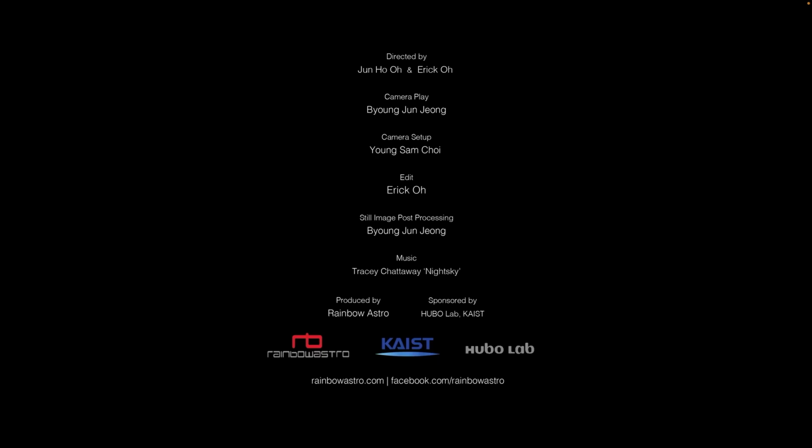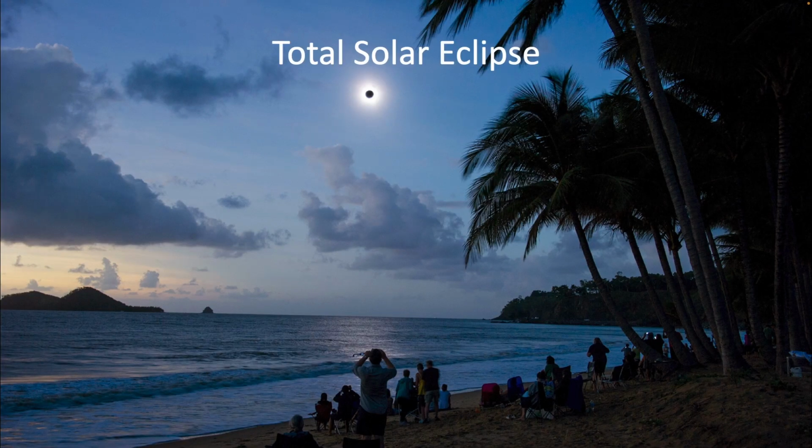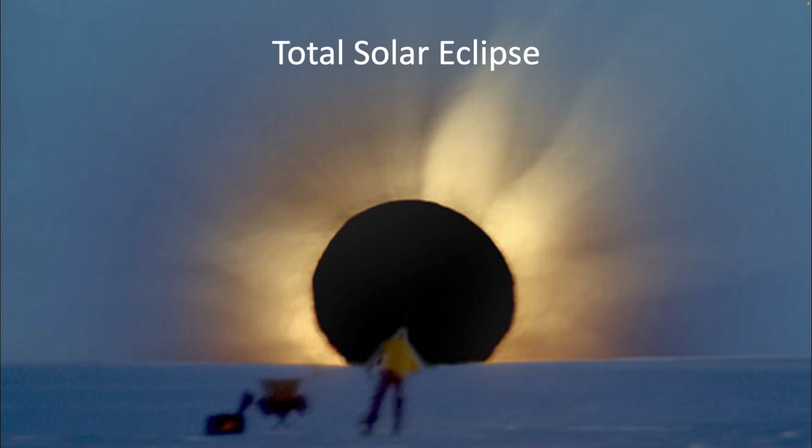So, yeah, if you saw the 2017 eclipse, you'll remember something like that. These images are beautiful, but there's nothing like seeing it with your own eyes. So here are just a few views. This is from Australia. I believe this is 2012. Can't remember. Let's see. Yeah, 2012. This is from Antarctica. A total eclipse at sunset.